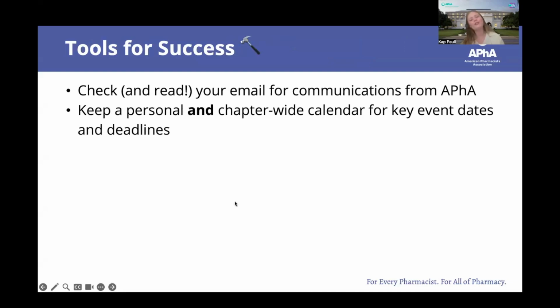So some tools for success for this upcoming year as you start your journey as a policy vice president are to stay on top of your tasks by checking and reading your emails for communications from APhA at both the national and the local level. Also, I recommend keeping a personal and chapter-wide calendar for key event dates and deadlines. You can reference the CAPsule to make sure that you're where you're supposed to be, which is another resource on our pharmacist.com website.